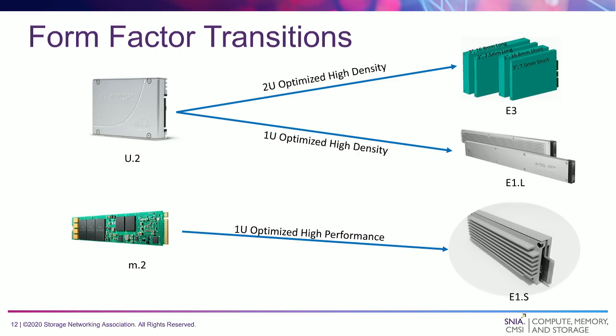And that's where we actually see the E1.S form factor making a lot of sense. You can have options that are nearly as small and dense as the M.2, and then you have options with integrated heat sinks that allow us to use it in a better manner, gives us the hot pluggability and everything else that we're looking for as we go to scale.